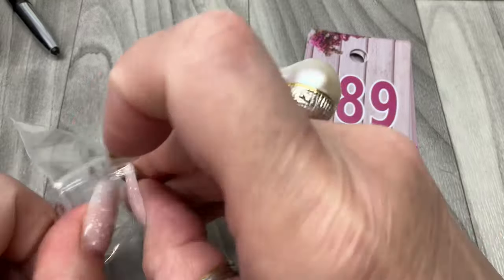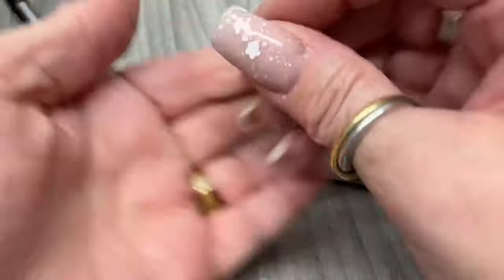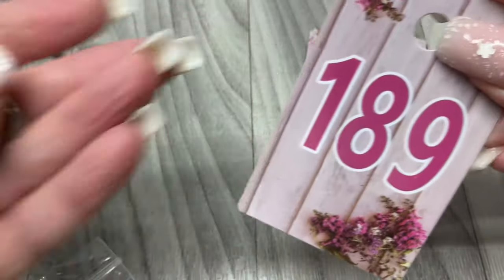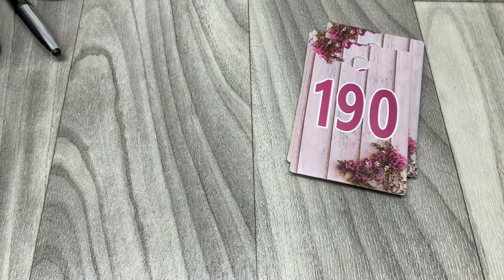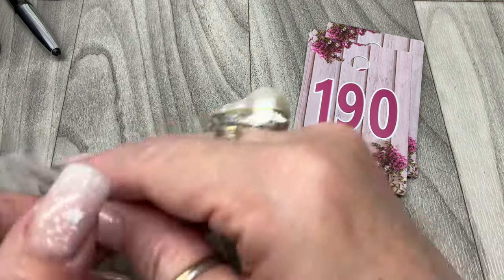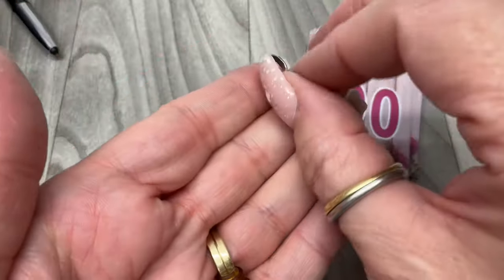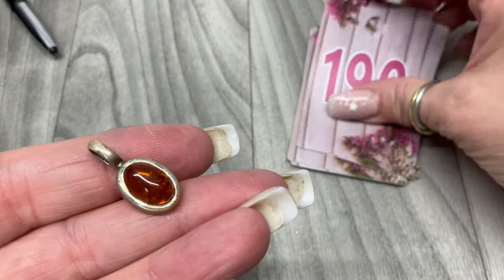Okay, I have a little pendant coming up. Here we go. 10 bucks. Probably, no, $8. That one's $8, you guys. $8. And this one's $8. $8.